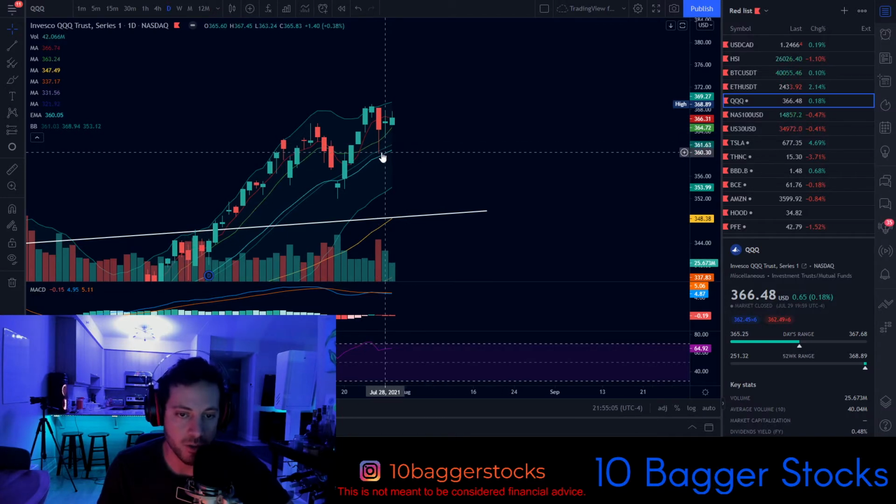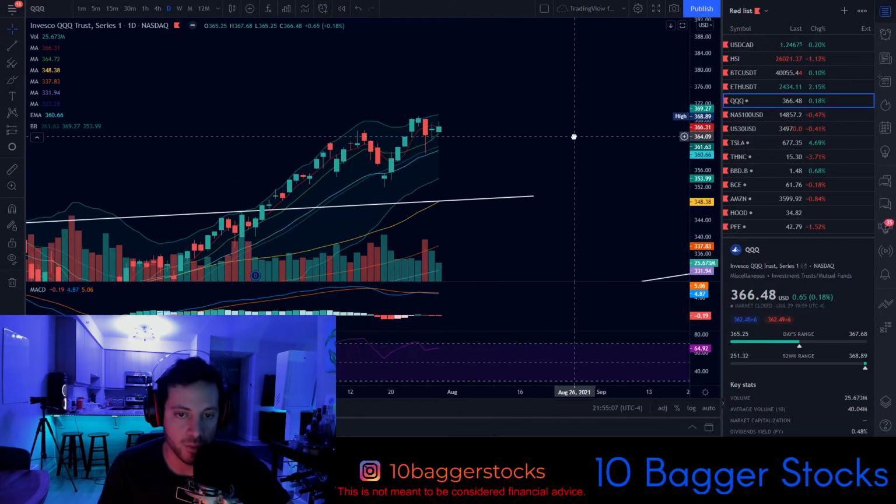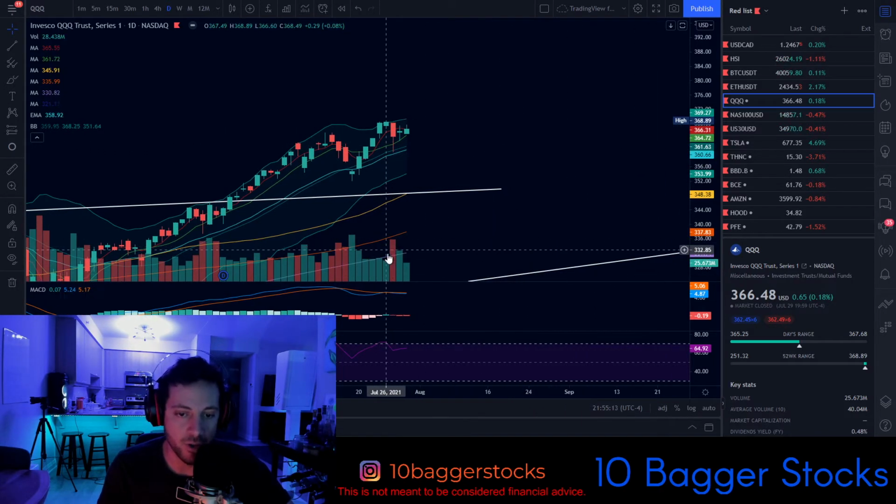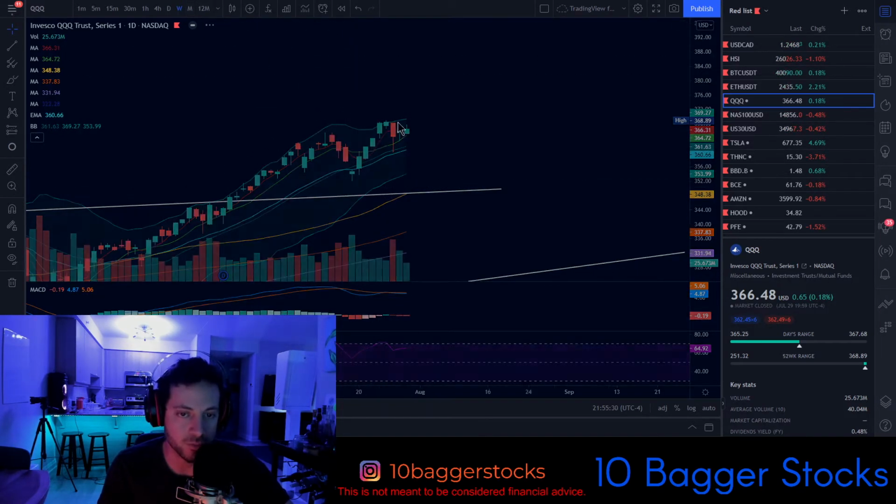You can bottom fish around this area with a stop loss below to enter a trade at a fairly low risk scenario tomorrow. And there is that volume spike at that level. So there is a clear support area over here. A lot of money bought in on this dip. Can that support hold? And if not, the next support that we are looking at, if it does break below and it's not a fake out, is that 352 on QQQ.